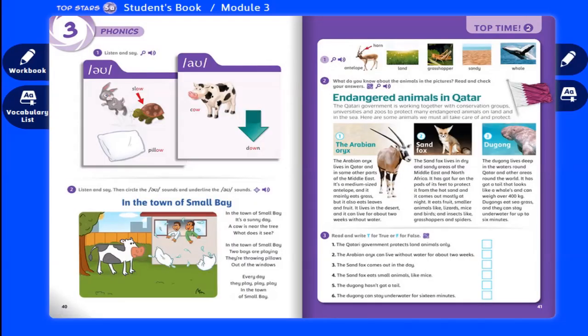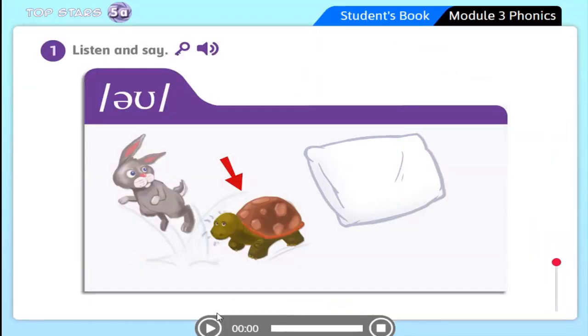Now, my dear students, let's go to the last lesson for this week, which is phonics in page 40. Here, listen and say. Module 3, phonics. 1. Listen and say. O. O. Slow.